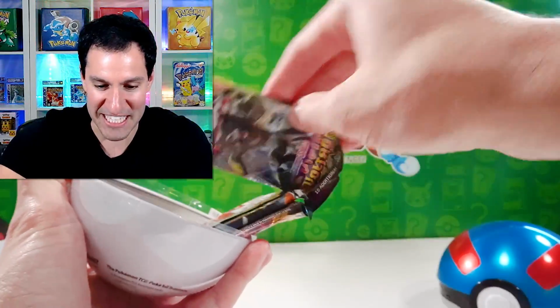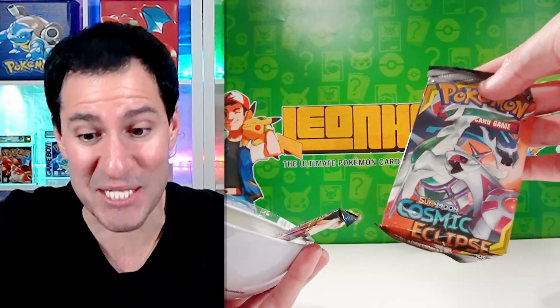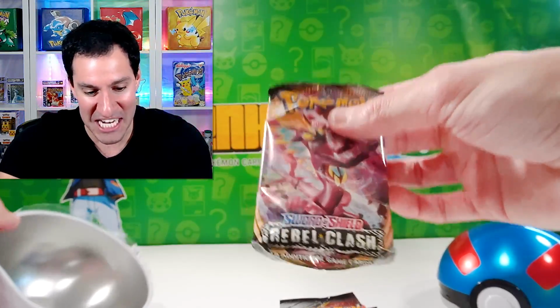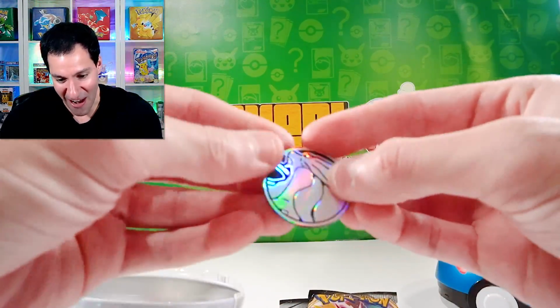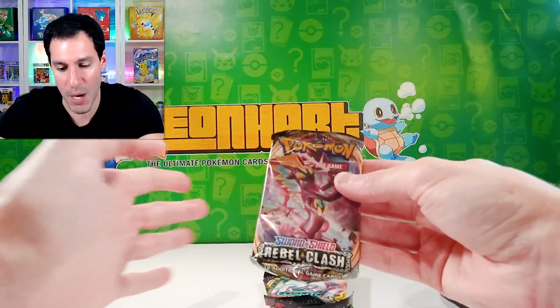No way, is that a Fates Collide? It's a Vivid Voltage, okay, I'll take it. A Cosmic Eclipse pack! And a Rebel Clash pack! This is crazy! Suicune coin. All right, let's go with Rebel Clash.